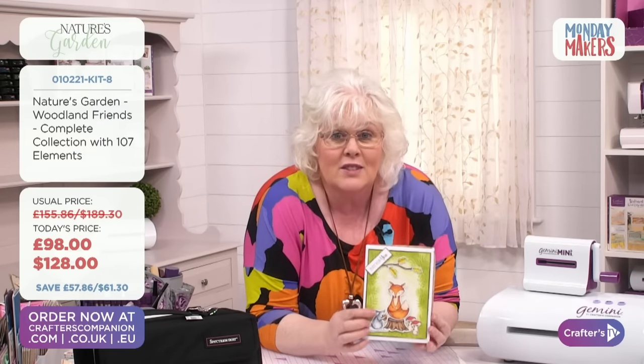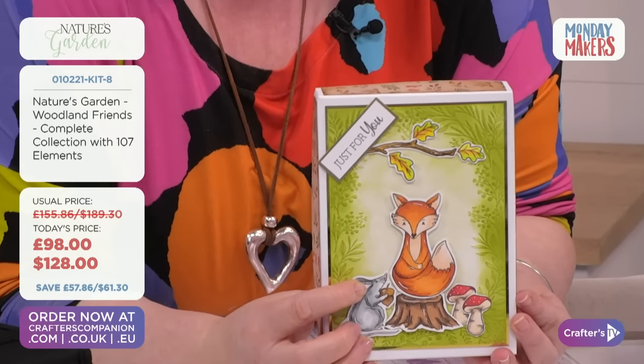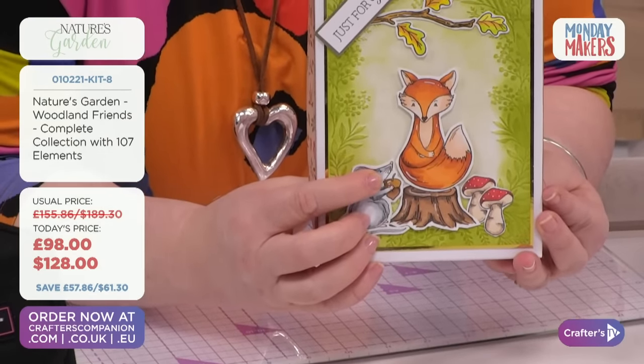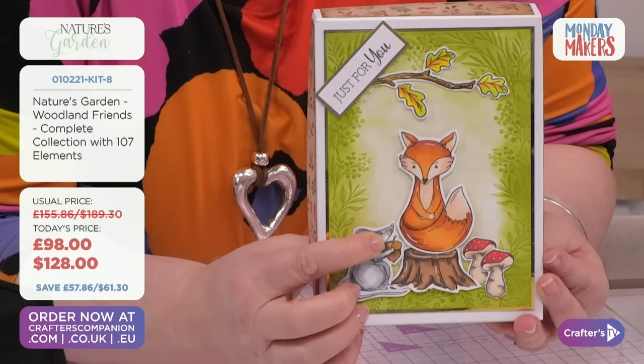Now, I am using Mr. Fox right on the front, as you can see there. I love that fox. So if you're going for this collection, do grab this stamp set, because he is just delightful, is he not? He's absolutely stunning.